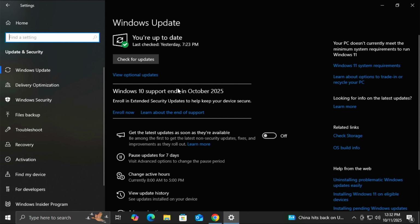Now, if you come to Windows Update and you're up to date and you have this option here, "Windows 10 support ends in October 2025, enroll in extended security updates to help keep your device secure," you are good to go. Just click Enroll now. We're going to go ahead and do that. I'm going to click Enroll now. We'll enroll, and then I'll go back and show you what to do if this box is not present.